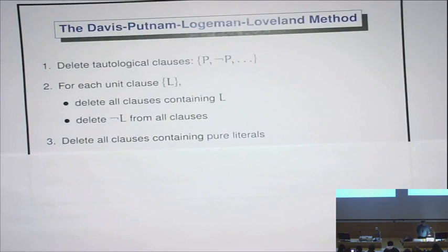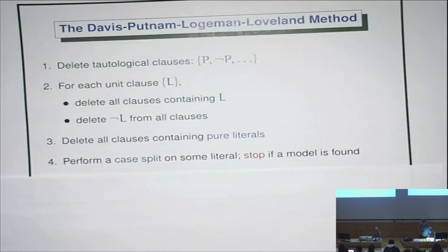Okay, so these are all the easy steps. But finally, there is the backtracking possibility. If I don't have any tautologies, or if I've dealt with them, I don't have any more unit clauses, I don't have any pure literals, then we need to force the situation by picking some other literal and doing a case split on it. A case split means we're going to temporarily assume that L, say, is true, and see what happens.